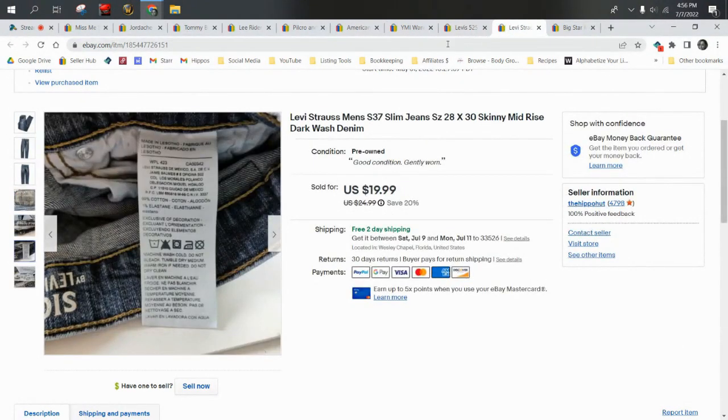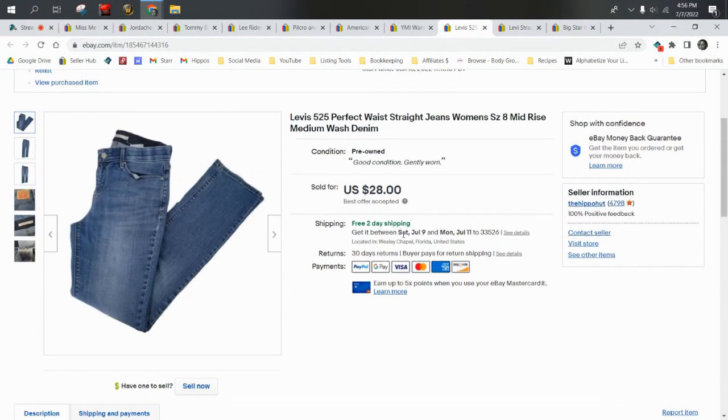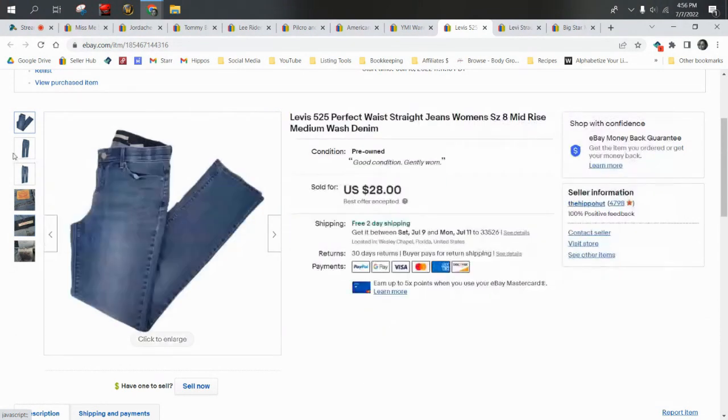So yeah, bread and butter, $19.99. Levi's 525s. I accepted the best offer on these of $28. They would have been up for, I think, $30 or $35. The men's 525s, I usually start around $40. So these are the 525 Perfect Waist. And they have like an elasticy, squeezy waist, kind of like the Democracy jeans or the Not Your Daughter's Jeans. So they're like slimming or shaping jeans, and I'm always telling you guys those are good to get if you find those.